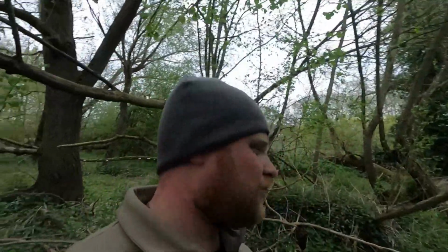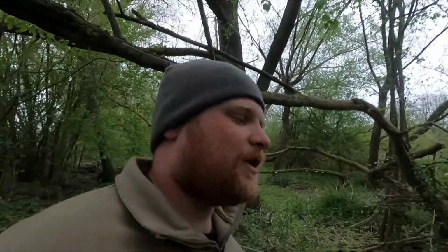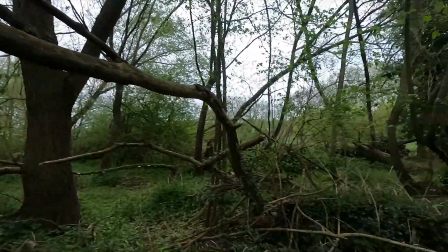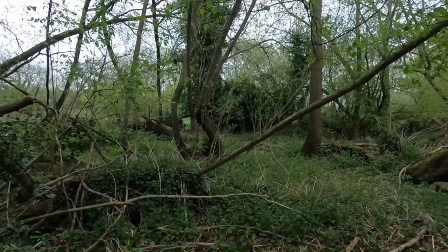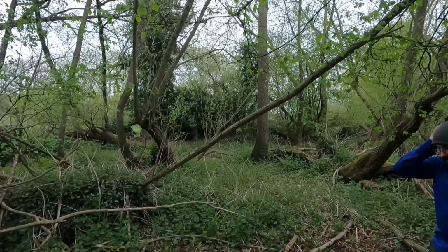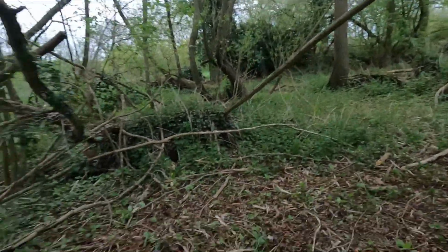Welcome back. We found our spot for the night in this little bit of woodland here. There's a pillbox right there, so that should make an interesting little explore shortly. And it is what it is.